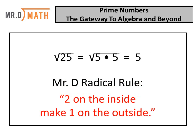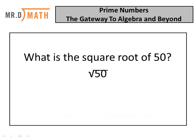So I agree. So since I agree and you agree, I made up a rule. A radical rule, not just any kind of rule, but Mr. D's radical rule. 2 on the inside make 1 on the outside. Now, do you know why I call it a radical rule? I call it a radical rule because when you see our little symbol here, the square root sign, it's actually called a radical. In this case, it's a square root, but you can have third roots and fourth roots and fifth roots and so on. They're called radicals. So my radical rule, if you see 2 on the inside, like 2 fives, just write 1 on the outside without the square root sign.